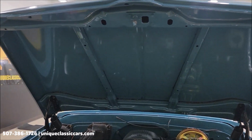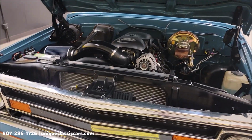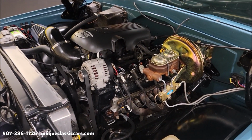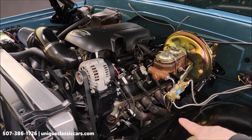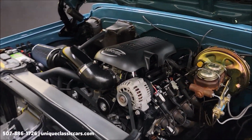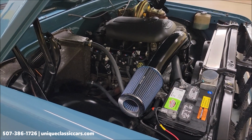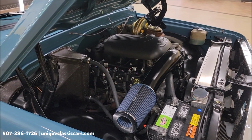Underside of the hood finished as nicely as the exterior of this truck. And here it is. So aluminum radiator, as you can see, power brakes, looks like a new brake booster and master cylinders. We do have headers. Those are true dual exhaust, power steering. A little cold air intake over here. But just nice, clean, tidy engine bay. And it sounds good and looks good.